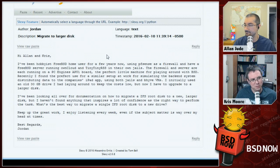Yeah, I've done it both ways, but the send receive was definitely better so I could change the block size when I did the reinstall, because that was right around the time I was going from 512 to 4K, so it just made sense to not do a mirror.